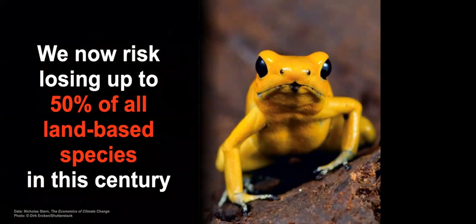This is a golden poison frog, and it is one of the species that is at risk of being extinct. We are currently at the risk of losing up to 50% of all of our species in this century. This would be the largest mass extinction since the dinosaurs 65 million years ago. Next.